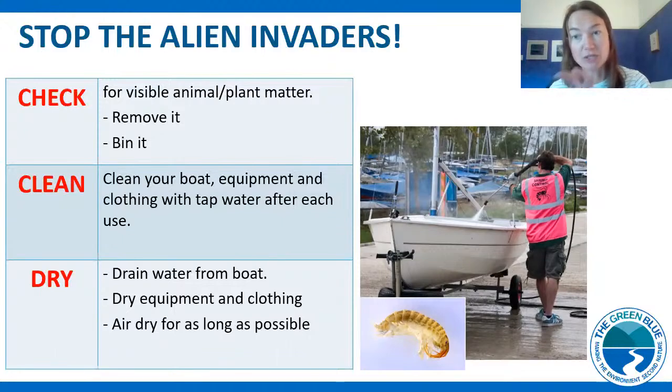Check your trailer wheels as well, because the treads of the wheels run up the beach, and that's where the invasive species get caught up. So all the nooks and crannies.